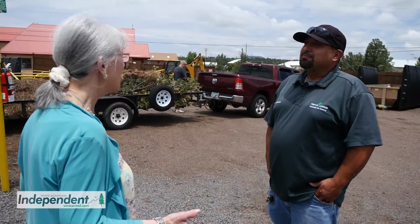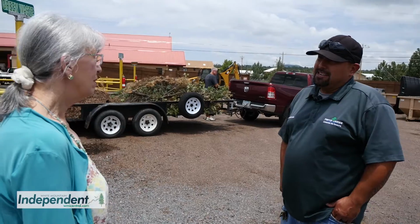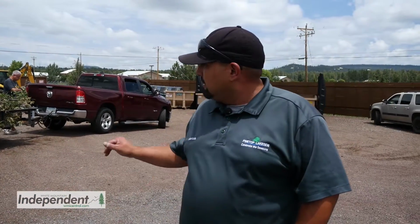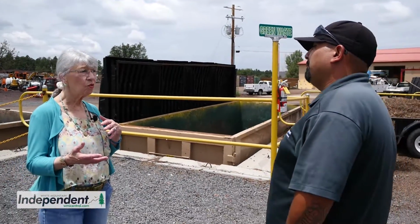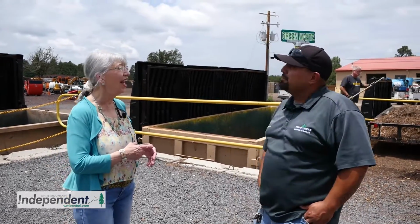Well, I know that people right now are saying, how much does it cost? Okay, so for pine needles, it's $12 per cubic yard. So for a big trailer like this, we'll get a tape measure, measure the whole trailer, get our cubic yards out of it, and then our charge here is $12 a cubic yard. And when the gentleman came in, you gave him a price already, so it's no surprises. Exactly. Yeah. So we try to give them their price before they come in.